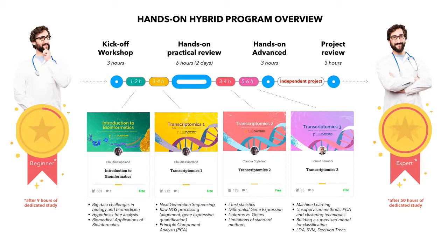And there's a challenge that could be overcome with methods that now could be described as machine learning methods or data mining methods, starting from unsupervised methods like PCA and clustering, and all the way to building a supervised model for classification like linear discriminant analysis, support vector machines, and decision trees.